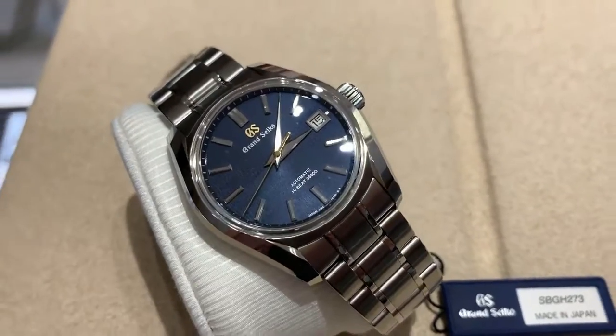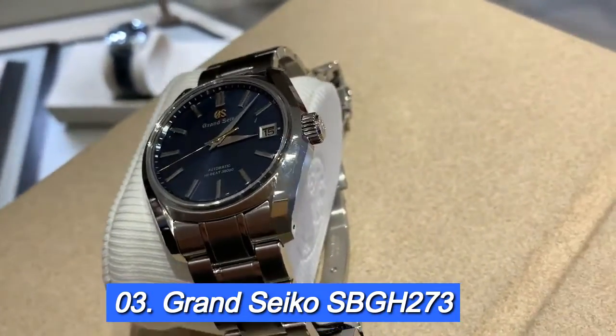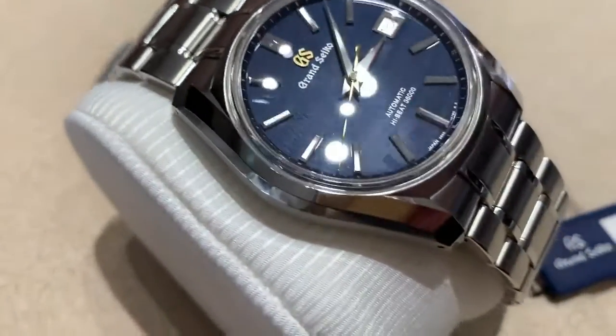Number 3 on the list is a pretty unique watch, I think. A brand that I really didn't come into a full understanding of for quite some time, but now I am head over heels for it, and it is the Seiko SBGH273. A ridiculous name, but this is part of the Seasons collection. They released 4 different watches, one for each season. This one happens to be for autumn.